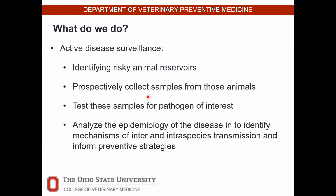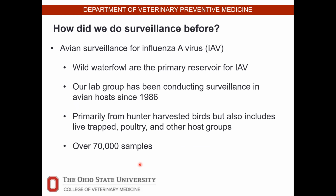We're going to identify those animals and then go out and prospectively collect samples. So we're not necessarily getting animals into a veterinary clinic, even though we're at the College of Vet Med. We're going out to an otherwise unstudied or healthy animal population and collecting samples from them ahead of time, before a disease outbreak. We're going to test them for whichever pathogen we're looking for. And then once we get those data, we're going to analyze the epi of that disease, which allows us to do those strategies that can help us improve animal and public health.